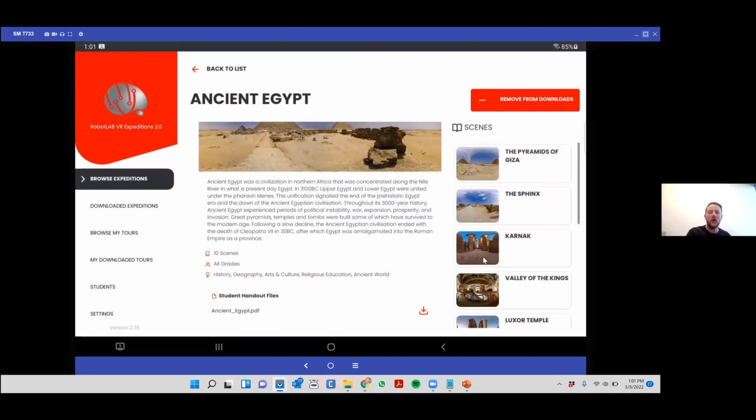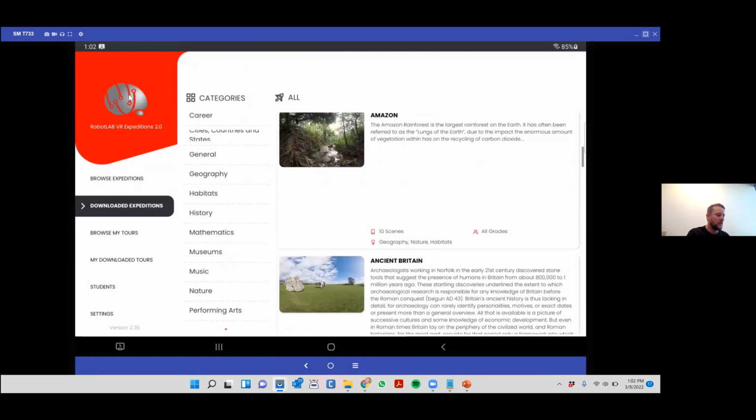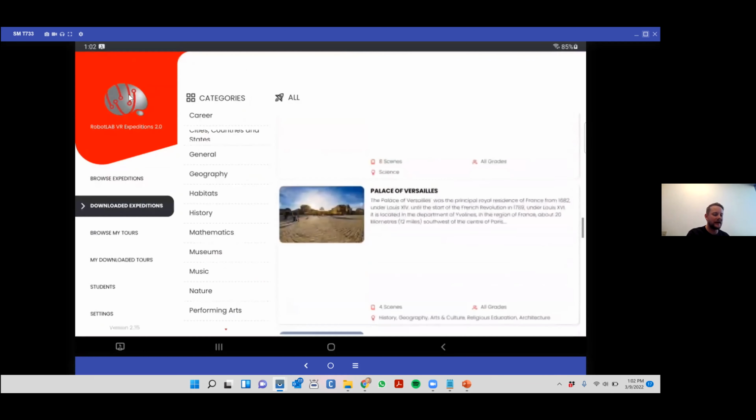On the top right, you see here, remove from downloads. What it means is that I've already downloaded these expeditions from the cloud to my tablet, so they are physically installed on my tablet. So I don't need to connect to any internet network to run these scenes or expeditions. And if I go back on the left in my navigation bar and click on downloaded expeditions, I can see all the expeditions that I downloaded, which is practical when you want to prepare your class.